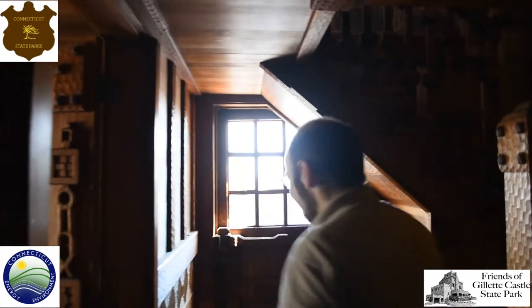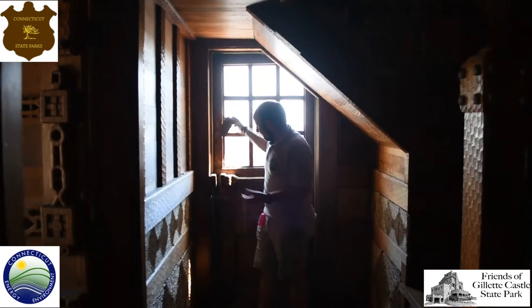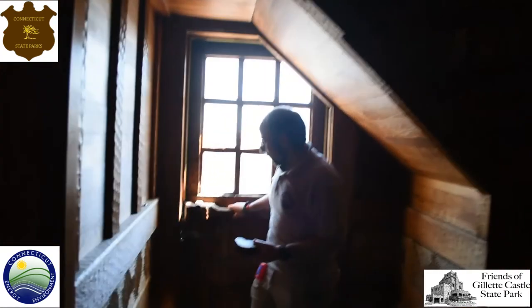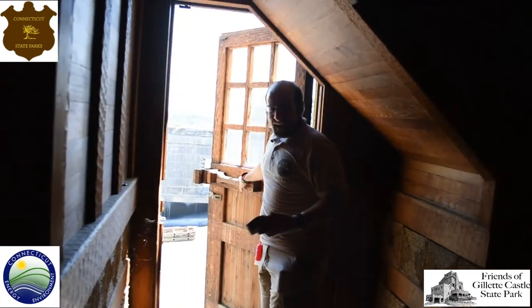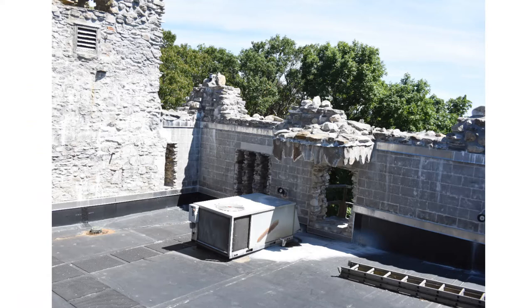We've made it to another landing. And here we have another door. This one, pretty simple. You just take this piece out, the latch opens, and then you can open this up. Now it's really windy, so this actually goes to the outside. This goes to the main section of the roof.